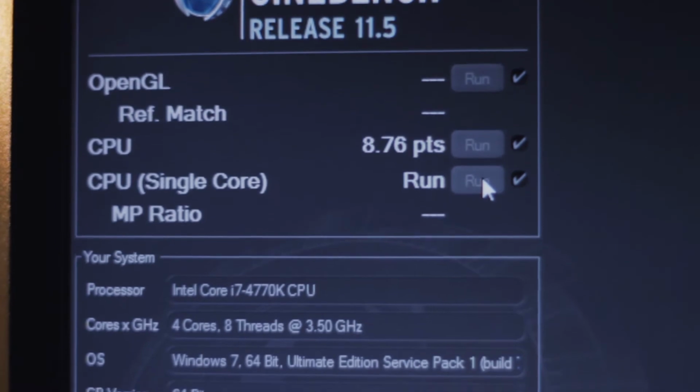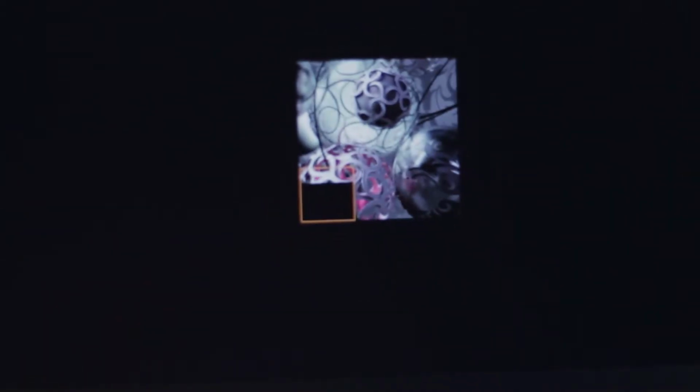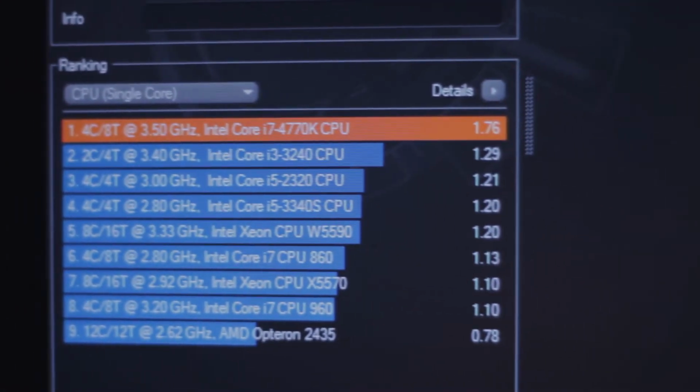Now let's try the single core. So as you guys know, the single core performance takes a lot more time than the multi-core. We'll be back to check up on this one. When it's all done, we get a score of 1.76.